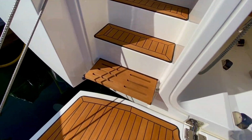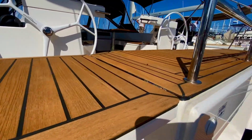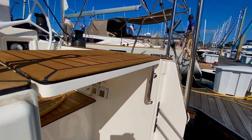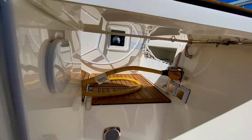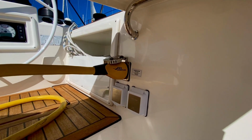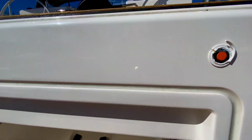Now, what I do like about it is the 4 steps up. You've got a great sitting area across the whole back of the boat. And if necessary, I can enter the boat from 2 different sides. This is your electrical hookup. This is your emergency bilge pump here.